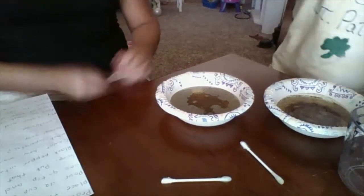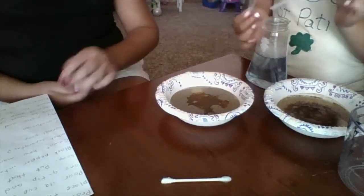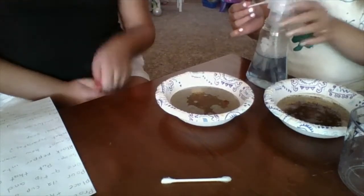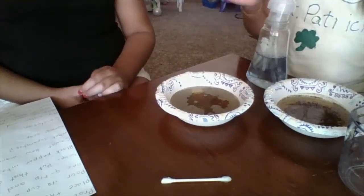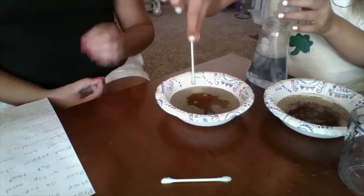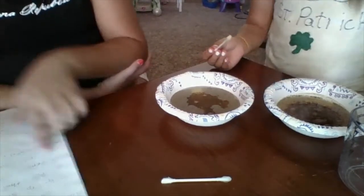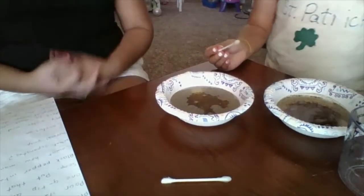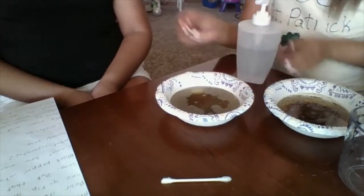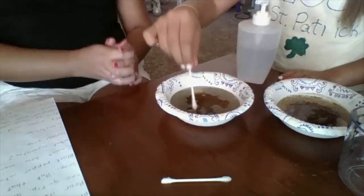Procedure: place the two empty bowls on the table. Pour in 1/2 cup of water per bowl. Get 1 Q-tip and dip it in the antibacterial soap. Put that aside and put your 1/2 teaspoon black pepper into the bowls. Count how many seconds it takes to separate. Do the same thing with the normal soap.